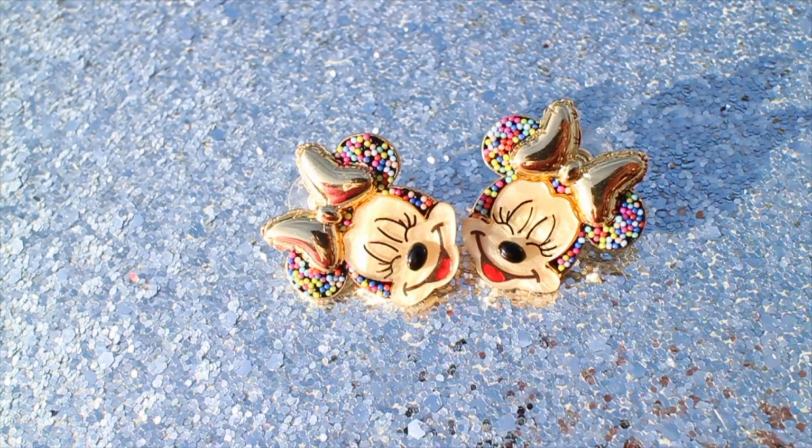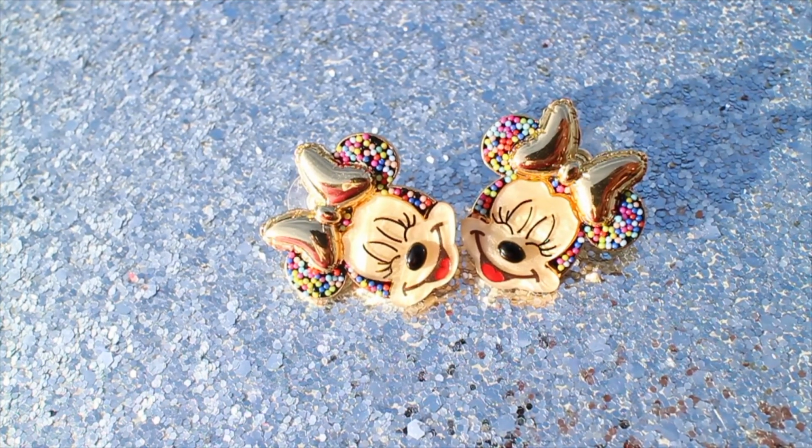They also had Minnie Mouse birthday earrings that came out around my birthday, and so that's what I got as one of my gifts. And those are the first ones that I got. I wanted to let you know too that some are available at the parks, some are available on shopdisney.com, and some are available on baublebar.com. So it really depends on which ones you want, where you want to shop, because they're all over the place.